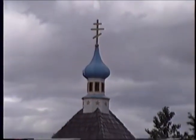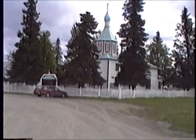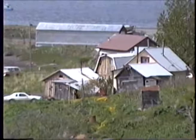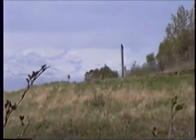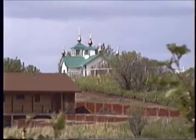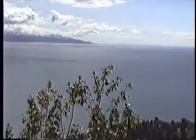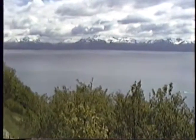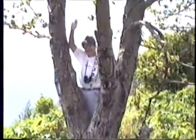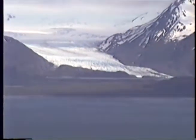We're in the town of Kenai, and this is a Russian chapel. And this is an old Russian church in the town of Kenai. This is Ninilchik village, with the old Russian church at the top of the hill. This is the entrance to Kachemak Bay near Homer. This is a glacier on the other side of Kachemak Bay from Homer.